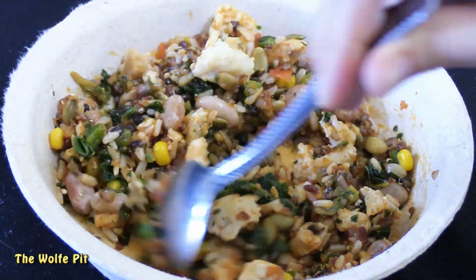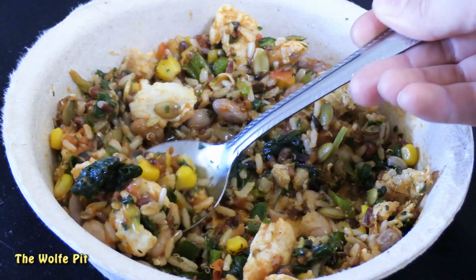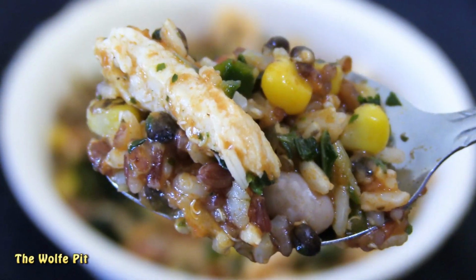Finally, we went in for a bite of everything with the chicken. And it was delicious. And I can't help but wish I had a spritz of lime juice. That would really make the flavors pop.